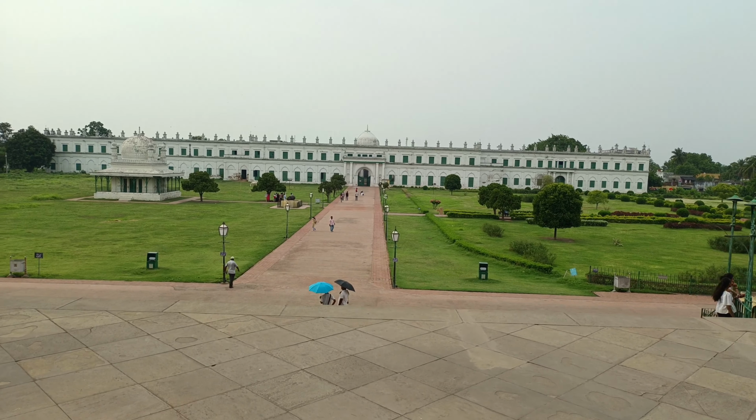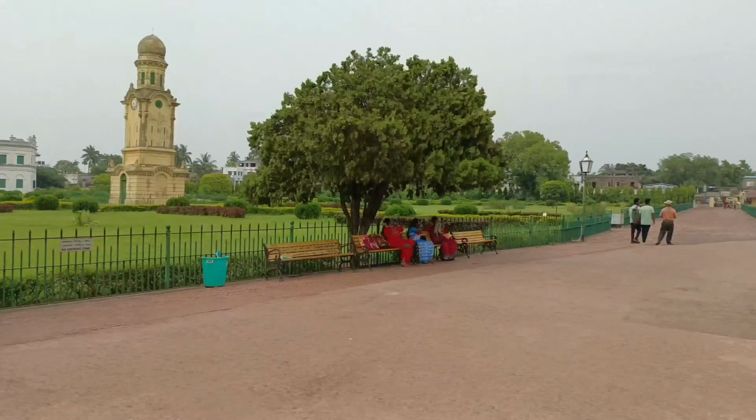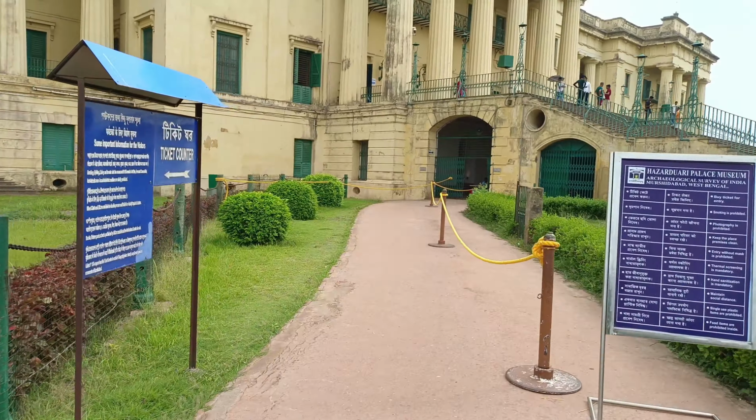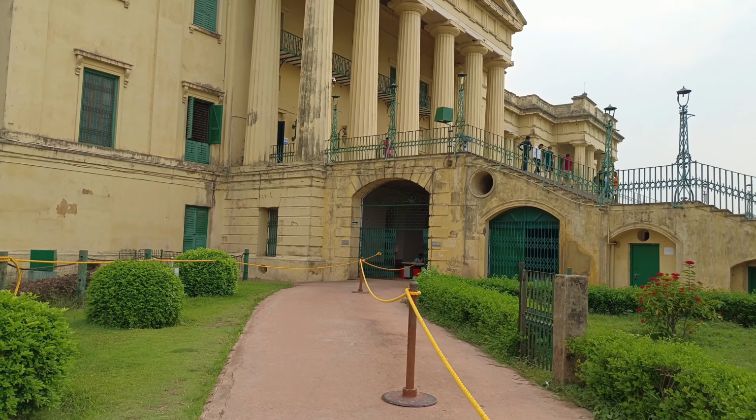Most likely they won't let us take a photo or video there. Like this, and enter like this, not from the top. Keep that in mind when you come.